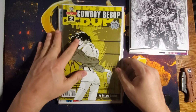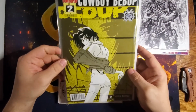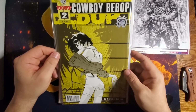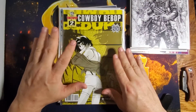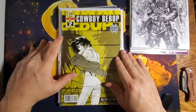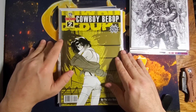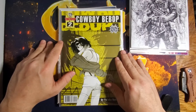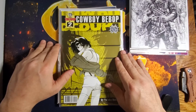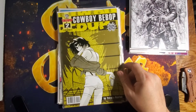This is a very nice copy of this book, and that's on the actual sleeve. This Tokyo Pop, there's only 4 issues, I believe. I think Ed is on one, and Ein. No, number 1 has Spike. Number 2 is Faye. Number 3 is Ed and Ein, and number 4, I believe, is the other guy. I can't think of his name right now.